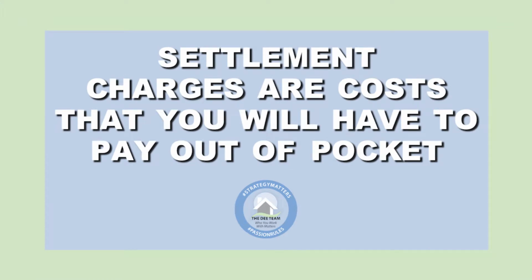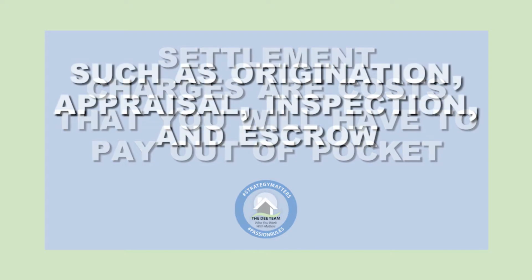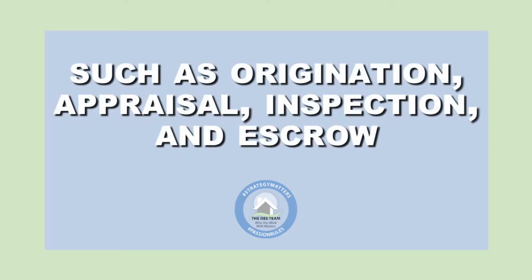Now let's talk about the settlement charges. Those are the charges that you have to pay out of pocket for costs such as origination, appraisal, inspection, escrow charges. Those are the fees that you actually need, which are separate from your down payment. So when you are looking to buy a house, you need to look at the two costs. Number one is what you need to put down, and number two is what it's going to cost you to get that loan so you can buy that house.